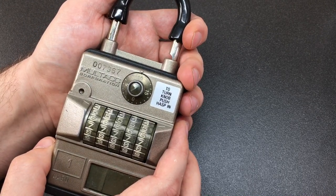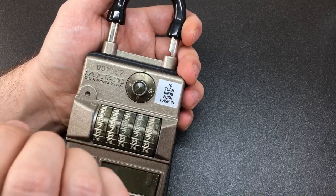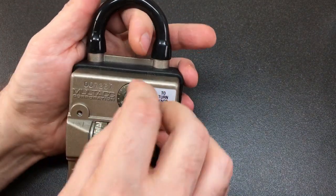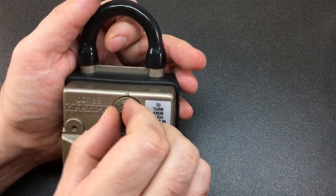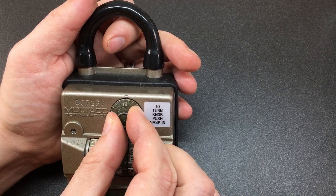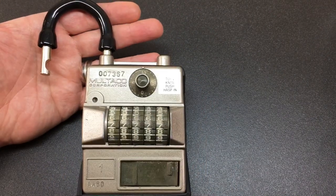Now, it can be a little bit difficult to determine, but you'll get a feel for a gate which is feeling loose and a gate which is feeling quite stiff. I guess whoever chose this code must have just done it because it's an easy one to remember, because it's literally past 10 to 12, and then back to 10, and then open. So it's a nice quick one to do, I guess.